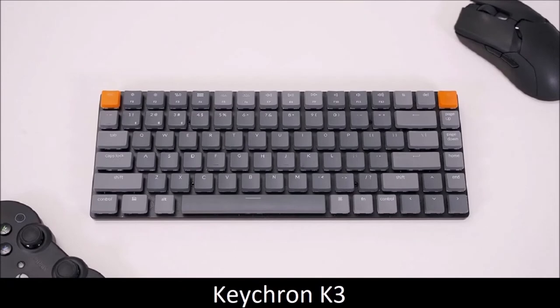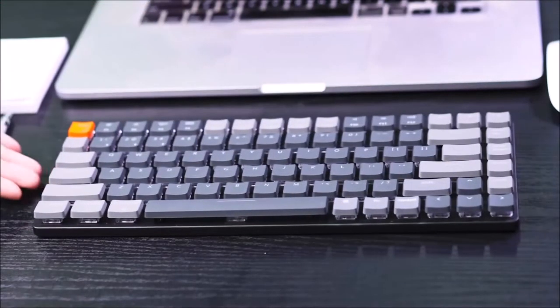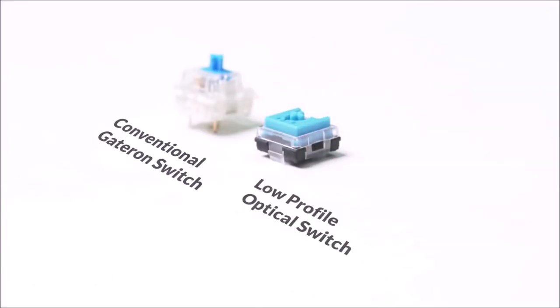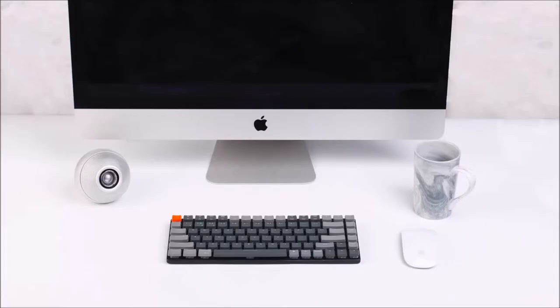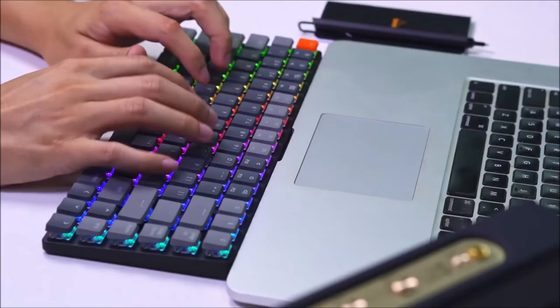Keychron K3, Best 75% Keyboard. The Keychron K3 is an excellent mechanical keyboard, perfect for mobile or tablet devices since it uses low-profile switches. It is also light and therefore easy to carry around. However, it is not as slim as the Logitech K380 or MX Keys Mini, thus it may not fit easily in a bag. It has a 75% form factor, which means that it does not have a numeric keypad but it maintains the function and directional keys.